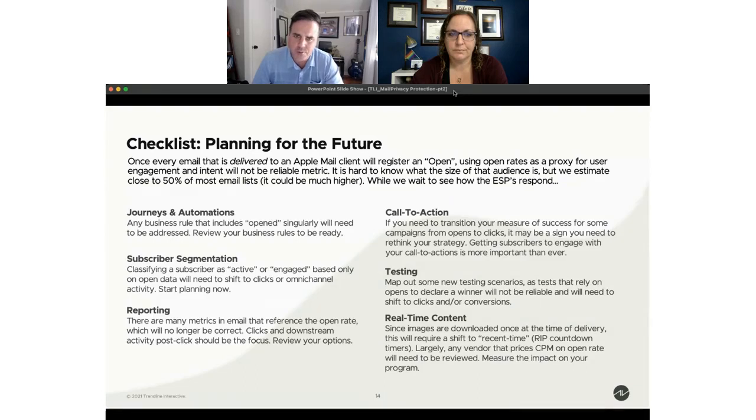Tons of multiple opens. And until we see how the ESPs are going to respond at the product level, if they try to present that data and distill that down for you, until we know that, there's not much we can do. But we did put some things together that you can start planning for. And analysis that you can run. So Tammi, do you want to walk through what we've put together here?